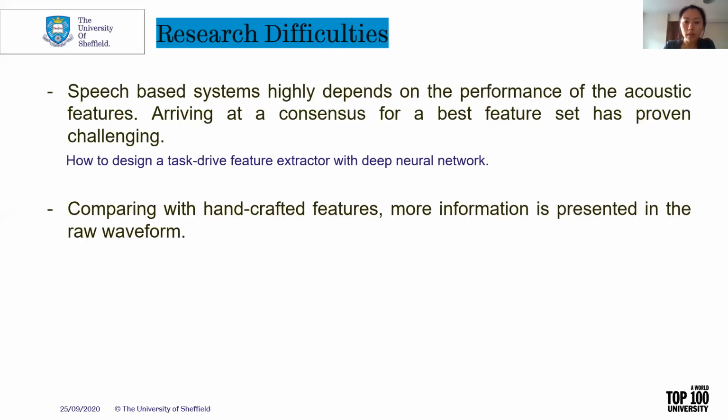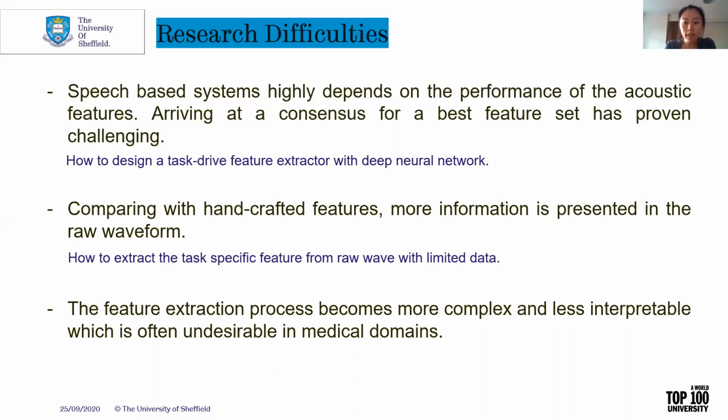And compared with handcrafted features, more information exists in the raw waveform, but extracting the critical information directly from the raw waveform with limited data is of great difficulty. So we need to consider how to extract a task-specific feature from the raw waveform with limited data. And also, the medical-related research fields care more about the interpretability of the system. How to meet the requirements of interpretability should be considered.